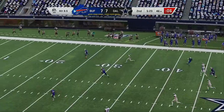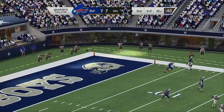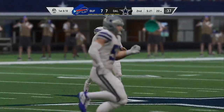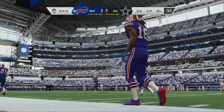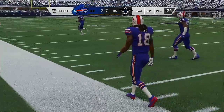He's been a busy man here in this first half as he gets it away. And this is going to carry well into the end zone for a touchback. Here's the Buffalo offense now as they get set to take over here. The last possession, these guys were able to tie the game with a touchdown, and now they'll have a chance to move out in front.